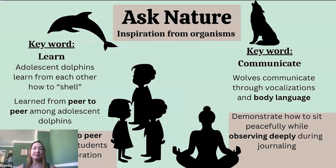In Ask Nature, I was able to get some great inspiration from organisms such as dolphins and wolves. It turns out that dolphins learn behaviors as adolescent dolphins. They can do a lot of peer-to-peer learning in certain behaviors, which I can apply in my lab amongst students so that they can learn from peer to peer. I can apply my body language when I'm demonstrating how to sit peacefully while observing deeply during journaling activities, which the kids can really key in on and apply.